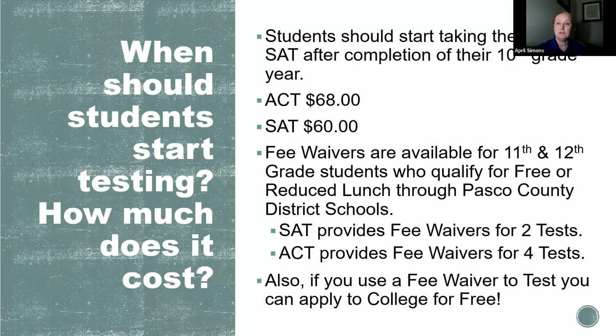Usually the reason that students wait until after 10th grade is because they would not have had the classes to cover the content that is on the ACT and SAT. So really prior to 10th grade, they just would not be familiar with the content and be able to do the best that they could on those tests because they have not learned that information at that point.